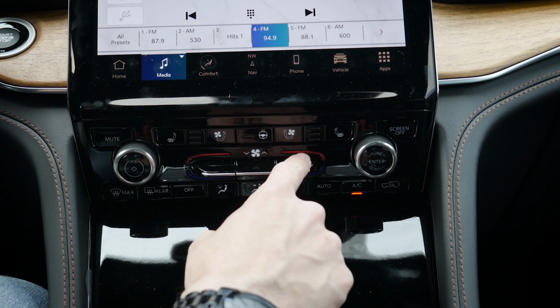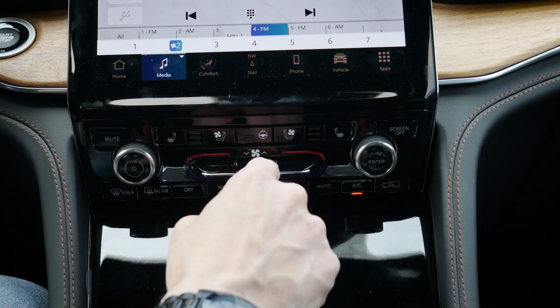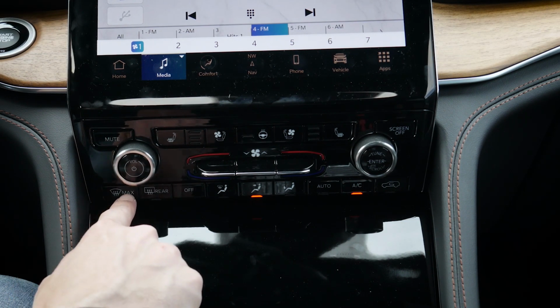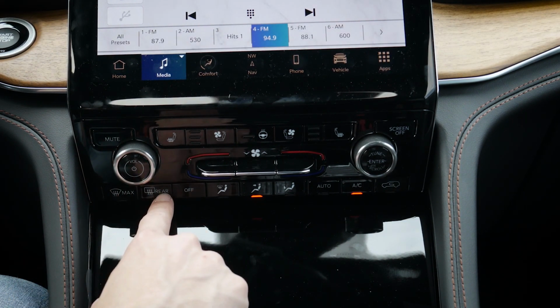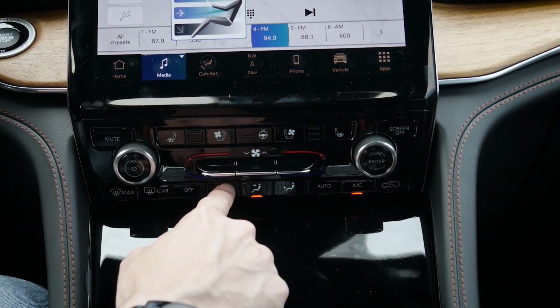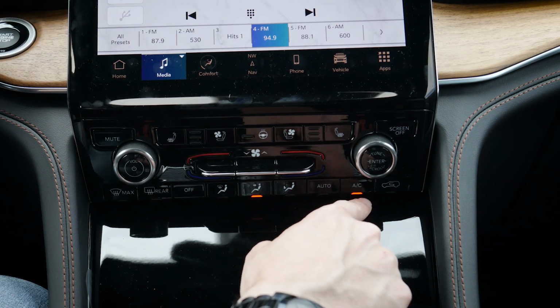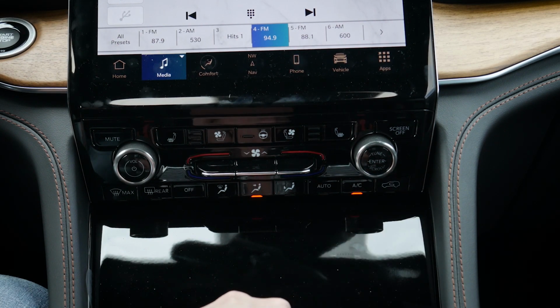And then we do have dual zone climate control, so we can easily adjust our settings there. Same idea for the fan control. Moving down a bit more, we've got our max windshield defroster, rear window defroster. Do we want to go into our windshield, face, feet, any sort of combination of the above? That gives us a nice little graphic in the screen. Auto mode, air conditioning, and then our air circulation.